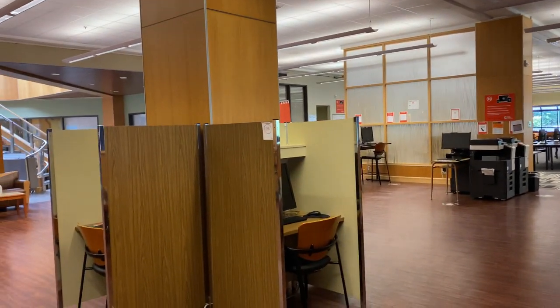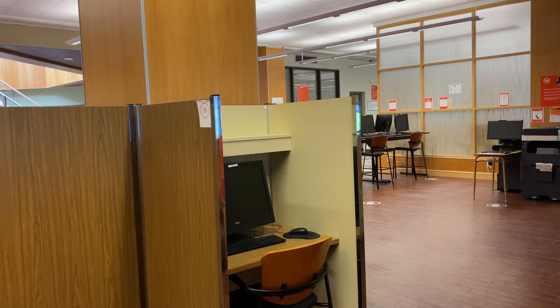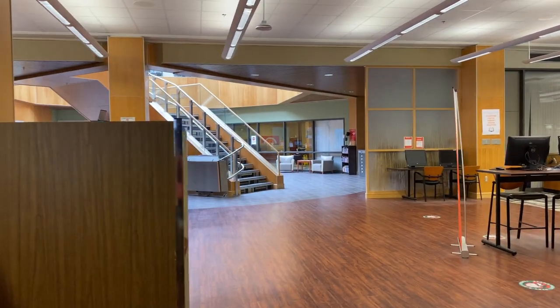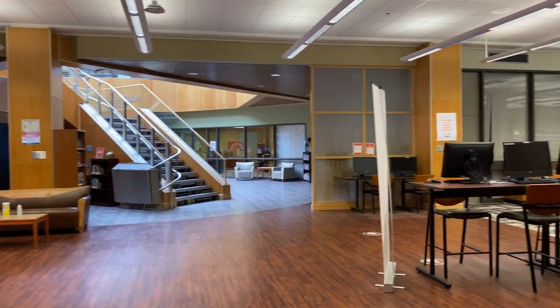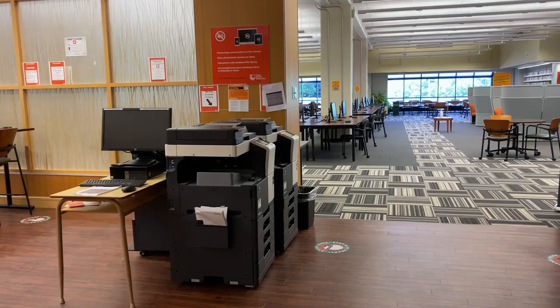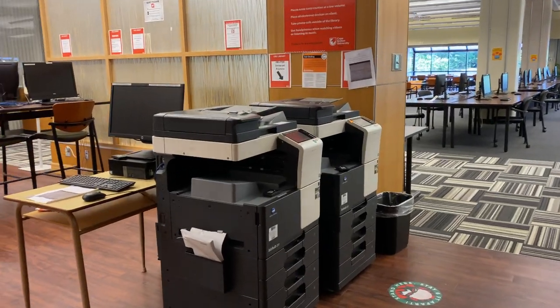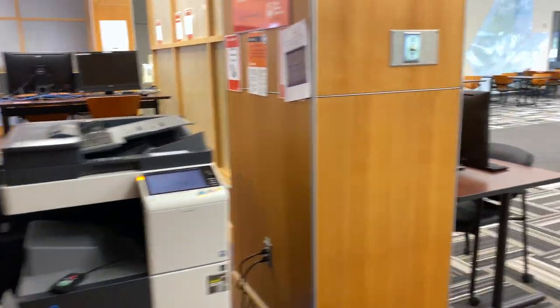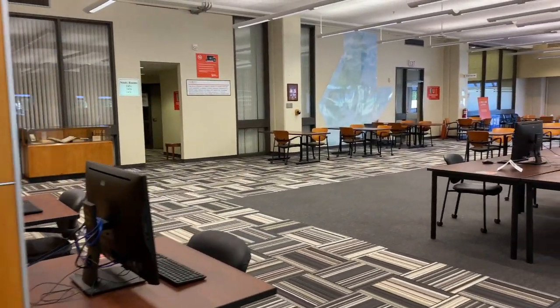There were printing machines as well, so if you need to print out a coursework or an outline, you can do that. So all of these are available. You can see numerous desktops and tables. A very good study area, study place, if you find that your dorm might be a bit too noisy.